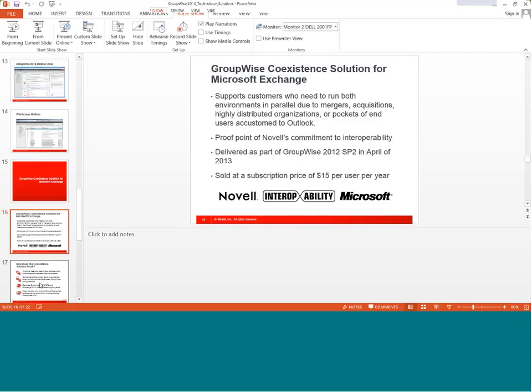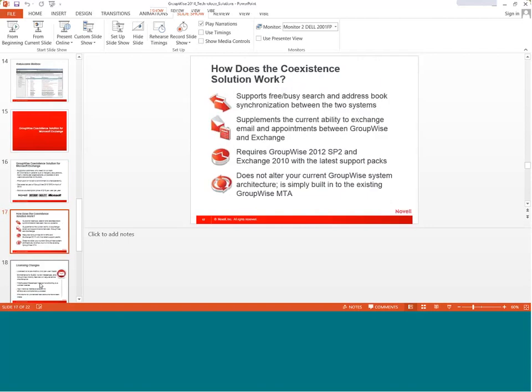Like I said, this was introduced in GroupWise 2012 SP2, and it continues to be a component in GroupWise 2014. We currently support Exchange 2010 and GroupWise 2012 SP2 or greater. That concludes the information around coexistence.